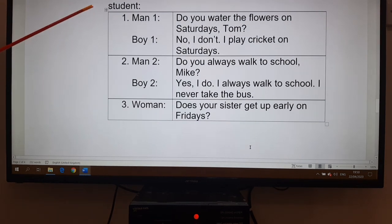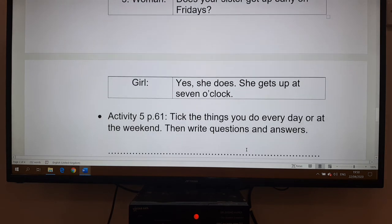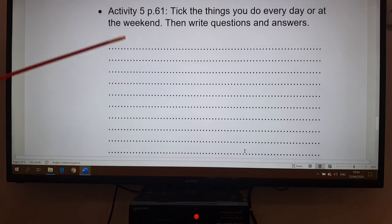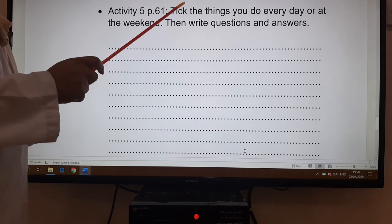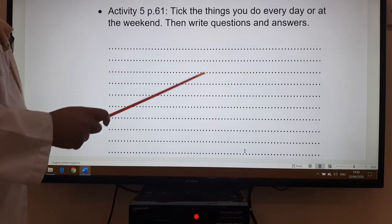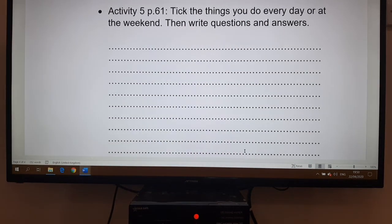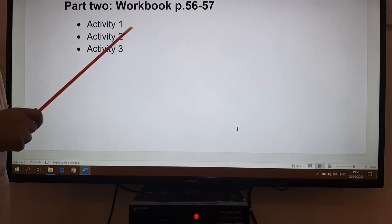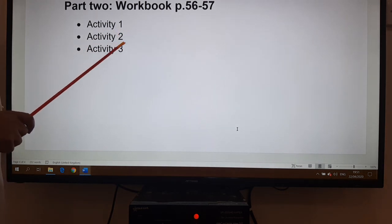Now for activity 4, I have added the listening transcript to be read. And then for activity 5, page 61, I want you to tick the things you do every day or at the weekend. And then you write here questions and answers, because unfortunately we cannot do it orally. Finally, we have the exercises in the workbook, page 56, 57. So we have activity 1, 2, and 3.